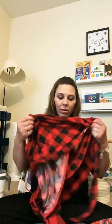I also have my robe. And again, here's my love for buffalo plaid. And this I got off of Amazon as well. And it's just a cute little buffalo plaid maternity robe. So it is made bigger around. I have loved it this pregnancy. And it has the pretty little lace on the bottom, so it's still cute. It's again a really soft knit.